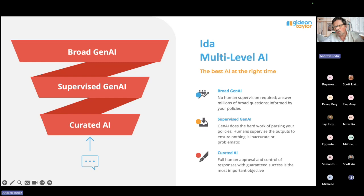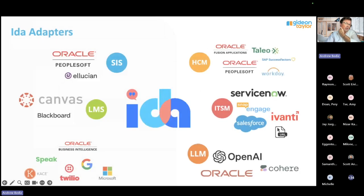But if somebody says, well, what's the best strategy for maximizing my retirement savings? Well, that may be an example where you can allow generative AI to give some recommendations that are kind of outside company policies. And so IDA handles both of these use cases depending on your tolerance for allowing the AI to do it on its own versus you wanting to have a human in the loop. And you can configure it to meet your needs. As I mentioned earlier, we're all about integration.